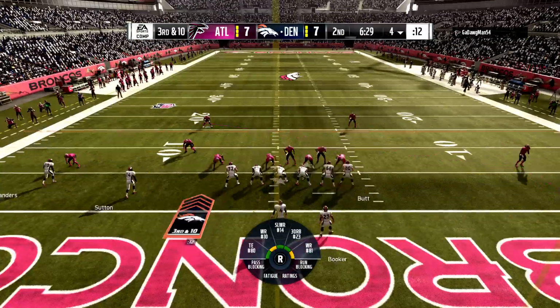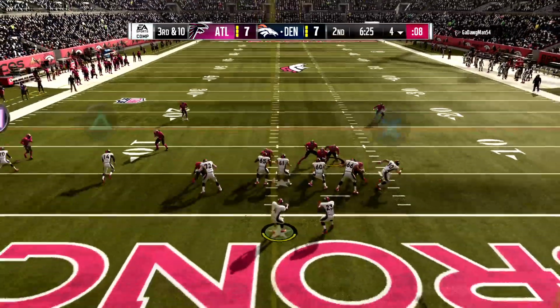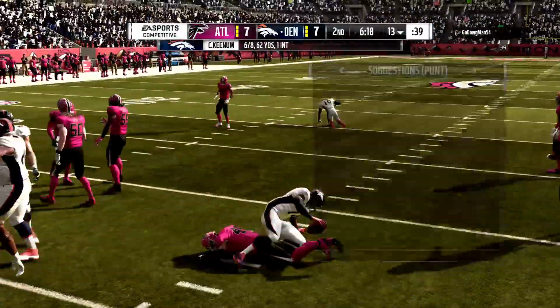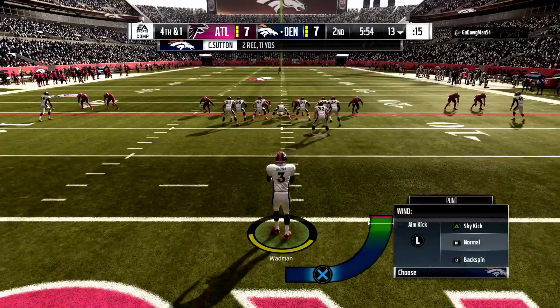Now here's 3rd and 10. Throwing on 3rd down, Keenum. And Sutton hauls it in over the middle. And they'll bring him down right around the 13. They do get 9, but it leads to 4th down.